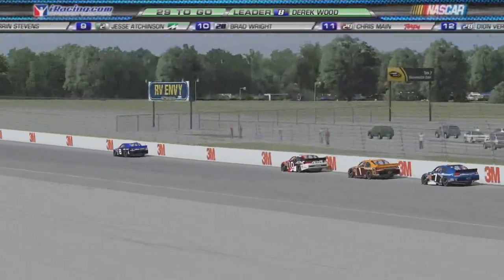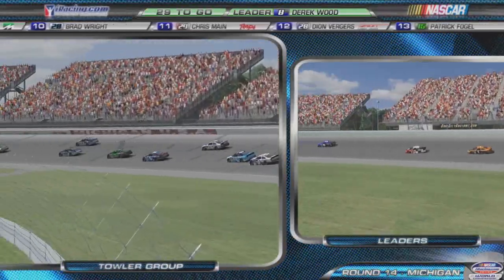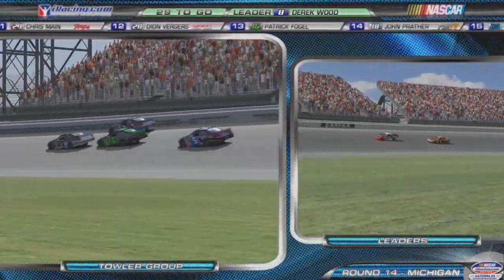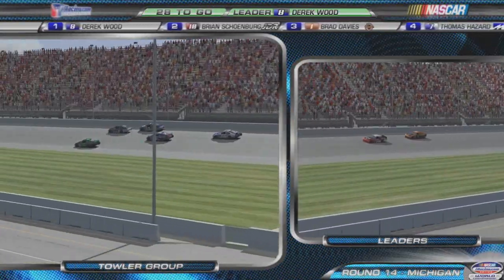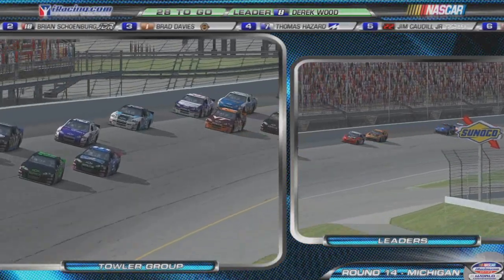So Schoenberg up into spot number 2. Brad Davies from 5th all the way up into 3rd. Connor McKenzie starting to carve his way up into the race field as well, trying to get up into that top 5 position. Oh, business has picked up, as they say. 3 and 4 wide here at Michigan International Speedway.